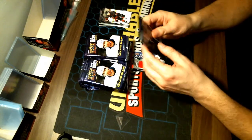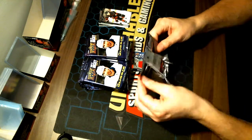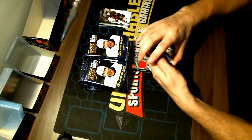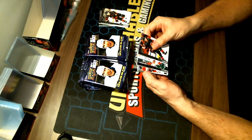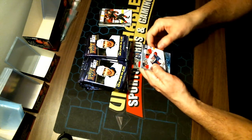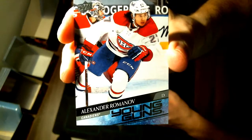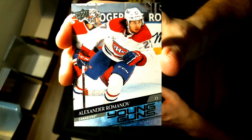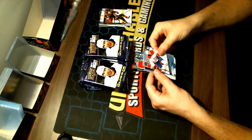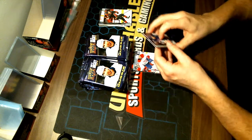And we'll be looking for the French variant, canvas cards, and suit variants. Each pack has a hit. Young Gun incoming for your, wow, Montreal Canadiens. Alexander Romanov. Congratulations to Montreal. Wow. The cards are hot in this box. In this case, I mean.